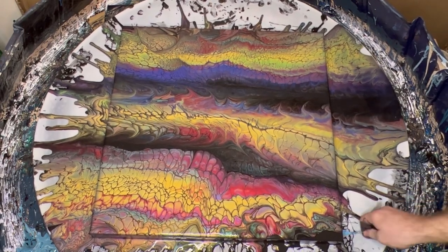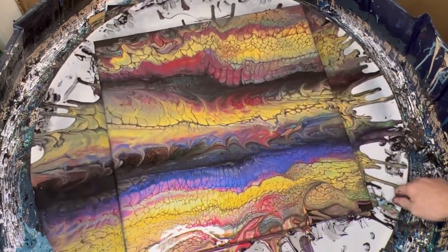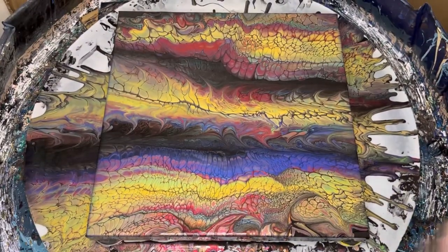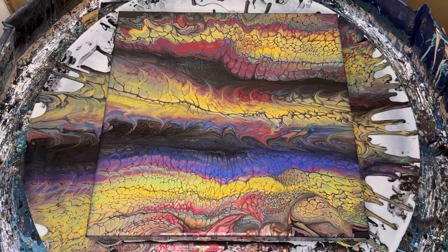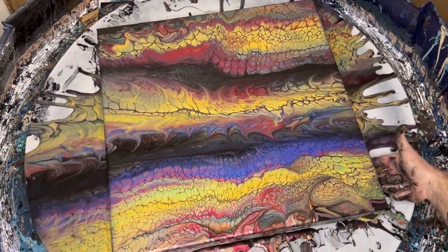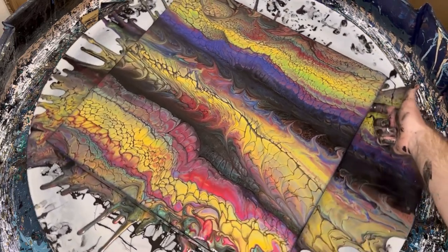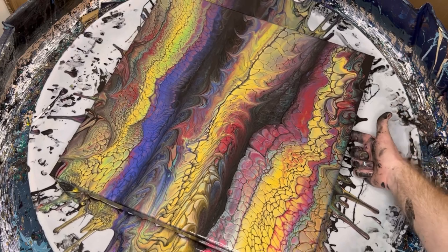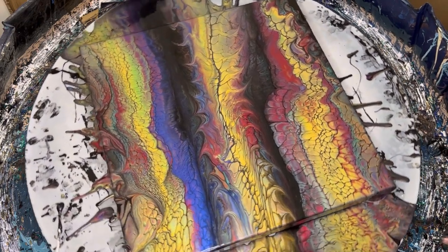Alright, now we just need to pop it up on some cups. We just have to wipe our bottom. We don't want a dirty bum. But also, the main reason why we wipe the bottom of the canvas is so the paint actually stops pulling. Because if you leave it drip, the paint will continually pull across, and then you'll end up ruining the composition.